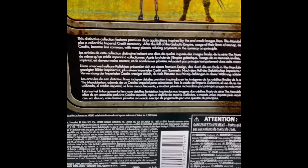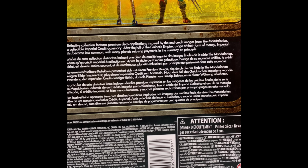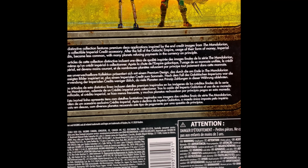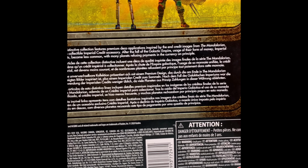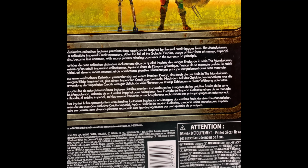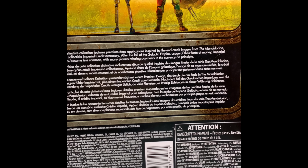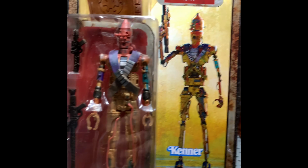Now let me flip this over and give you guys that bio ahead of time. This distinctive collection features premium deco applications inspired by the end credits from The Mandalorian, plus a collectible Imperial credit accessory. After the fall of the Galactic Empire, usage of their form of money, Imperial credits, became less common, with many planets refusing payments in the currency on principle. A nice little bio here. It's not bad looking. Let's get this guy open.